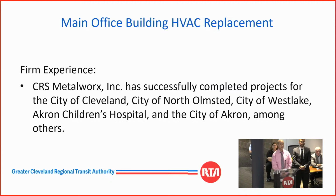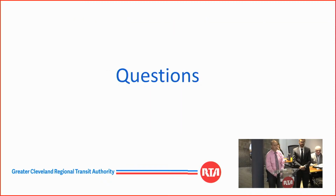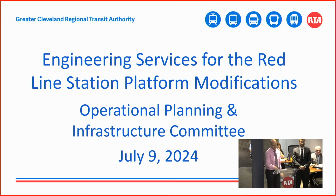CRS Metalworks Incorporated has successfully completed projects for the City of Cleveland, the City of North Olmsted, City of Westlake, Akron Children's Hospital, the City of Akron, among other organizations. For this project, the staff requests the committee recommend award to CRS Metalworks Incorporated for the replacement of the HVAC units on this building in a contract amount not to exceed $1,575,000. Questions? Thank you. Any questions from the committee?